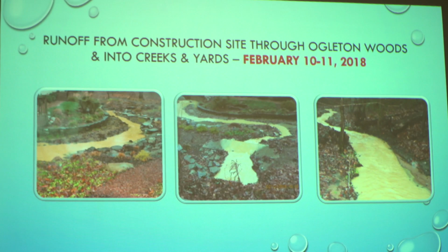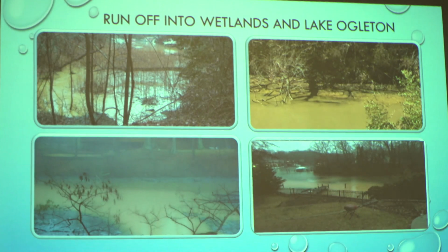an intermittent stream. This is what an intermittent stream looks like once it's no longer dry. And on your far right, that particular water is flowing all the way along Ogleton Road behind the homes and down Delaney, if you're familiar with the community, and then into Lake Ogleton. And you can see the results here. It's going through wetlands, and the results are just astronomical.